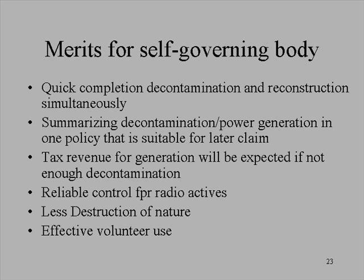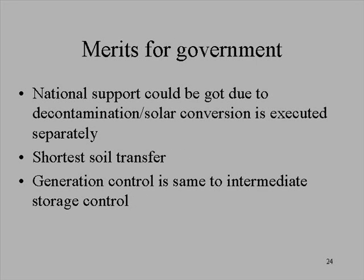Stuffing contaminated sludge into containers, spot by spot, transportation can be short distance. And by not making a big shade such as megasolar, nature destruction will be minimal. Moreover, work on decontamination can be standardized. It becomes possible to use volunteers with little experience effectively.